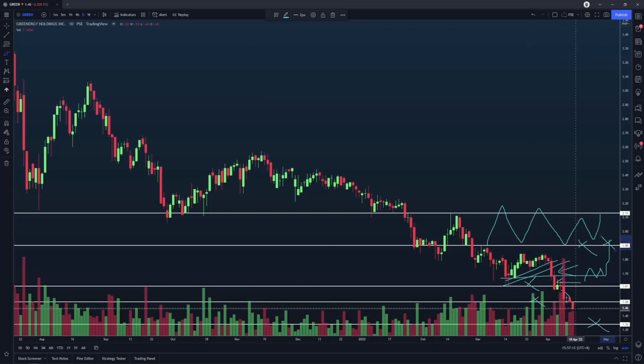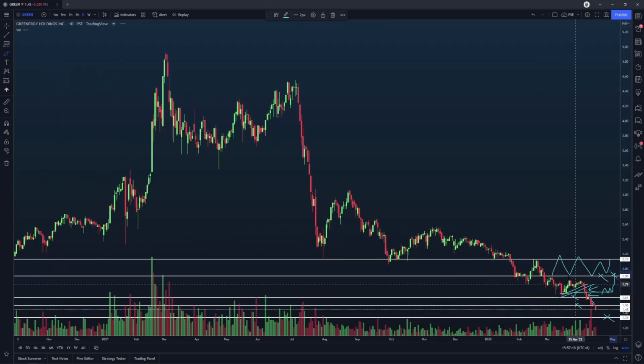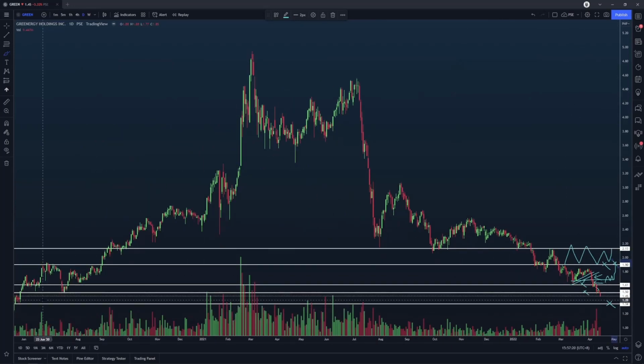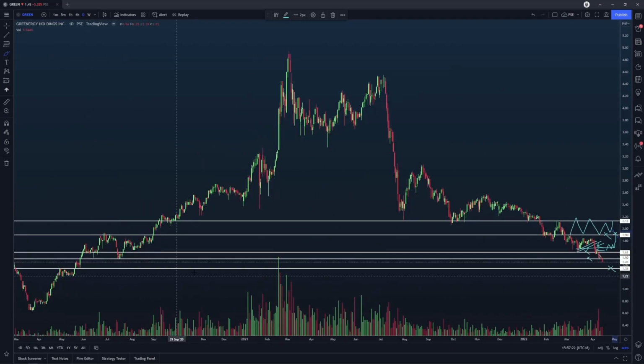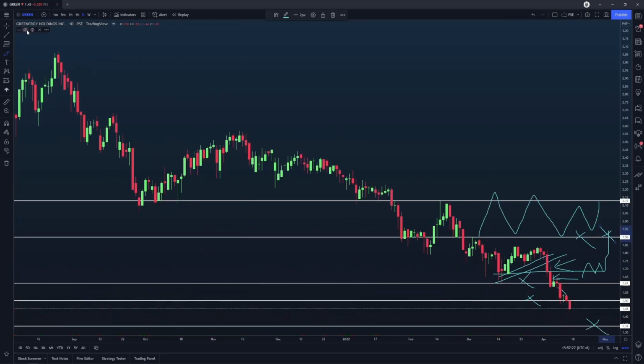Kasi essentially, ang pinakita ng green ngayon is, hey, I want to go down, di ba? I want to move lower. Let me zoom out a bit lang, ha? Yan. I want to go lower. I want to revisit tong mga to, di ba? I want to revisit all of these areas. Yan yung pinapakita niya, eh. Let me turn off volume para lang mas clear. Yan yung pinapakita niya, eh. I want to go lower. For price to come back and reclaim itong previous area na to, di ba?